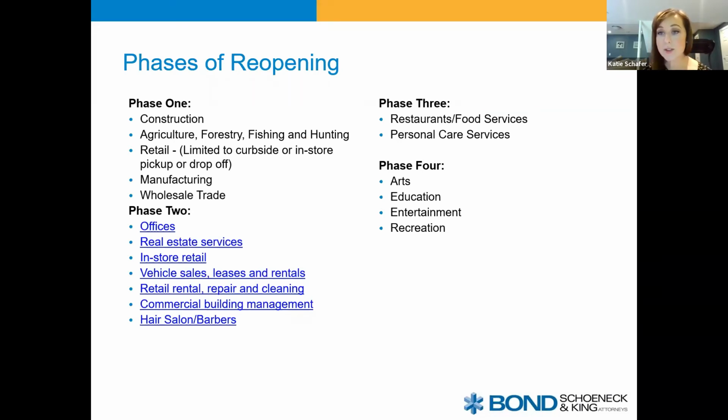Those industries are office spaces. So very generally, businesses that have office spaces are now included in phase 2, as well as real estate, essential and in-store retail, so not just curbside retail anymore. It's been expanded to in-store as well as essential retail that was operating. Those are the guidelines that were made available now. Vehicle sales, leases, and rentals. Retail, rental, repair, and cleaning, so places that rent equipment as part of their business, or dry cleaning, for example, would fall within that category. Commercial building management, and hair salons and barbershops.